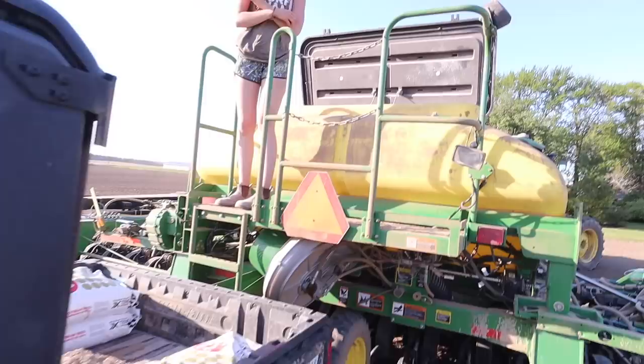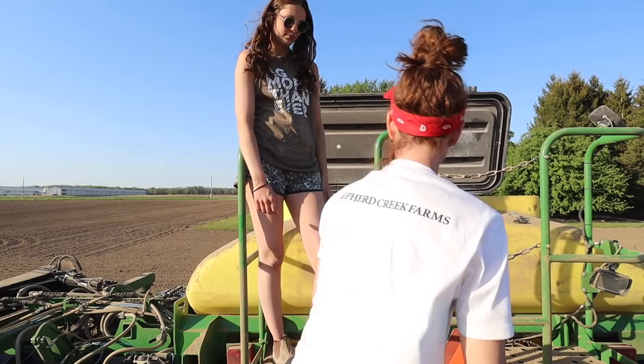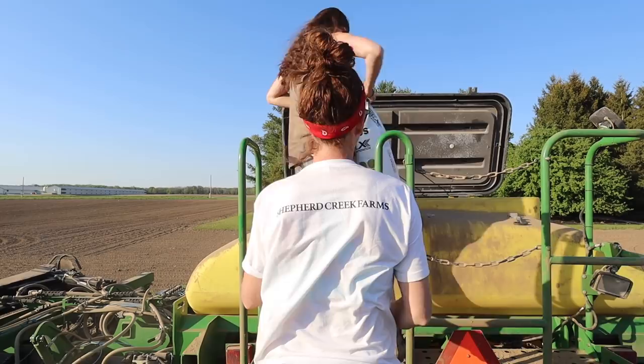How many bags will do just that little bit? Just one. Just one bag? I figure. Should we put another one just on the back here, just in case? Or will it fall off? I just don't want to vacuum out a bunch. How much is in there right now? Nothing? Yeah, there's something else. Oh yeah.